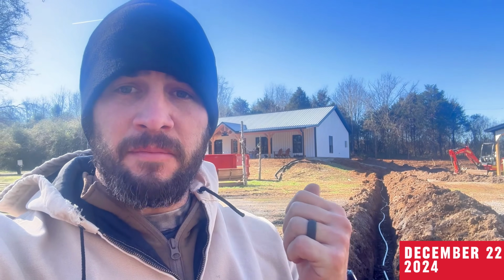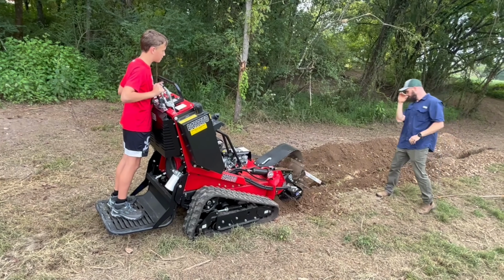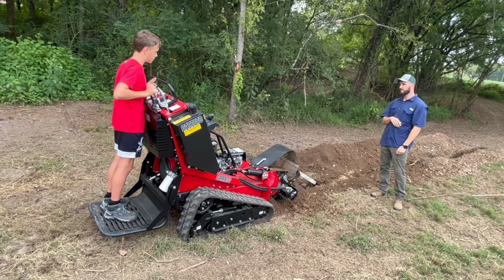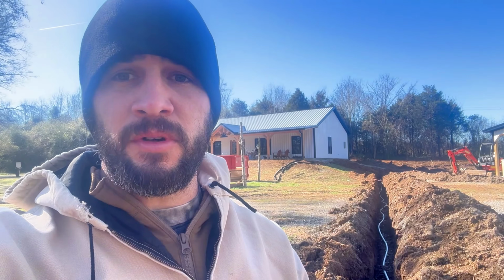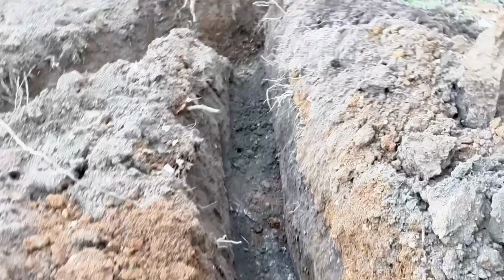As you can see behind me, this is the main water line to the house. Got 1-inch PEX tapping into our 1.5-inch main water line that we ran a couple years ago now, about 1,200 feet. The trenches for the water line going to the house and also going to the shop. On top of all that, we've got power that we just trenched yesterday. So a lot going on the last few days, and I'll try to catch everybody up today, December the 22nd, which is Sunday.